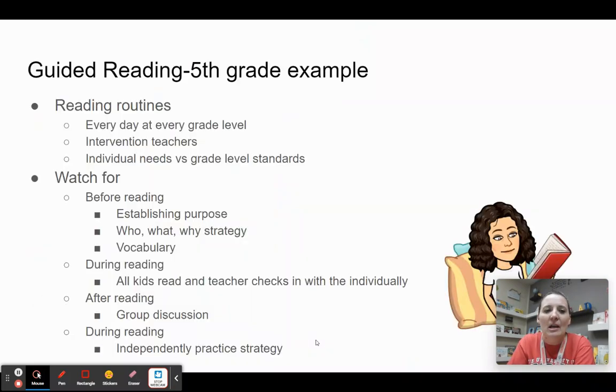So today we are going to be looking at an older grade example. We've been looking a lot at some of our primary grades, so today we're going to look at guided reading in 5th grade. Now, guided reading is a reading routine we do every day at every grade level.